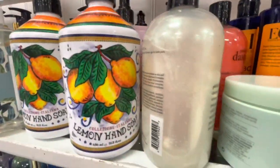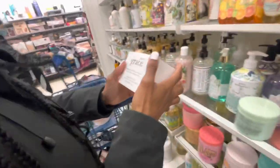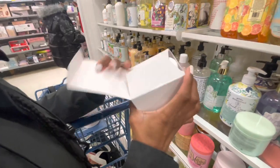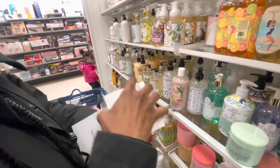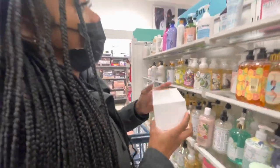Yeah, let me talk about this. This is the Whipped Body Cream by Philosophy. It doesn't say what flavor. But yeah.